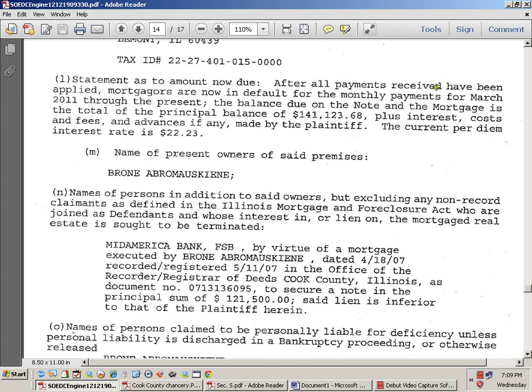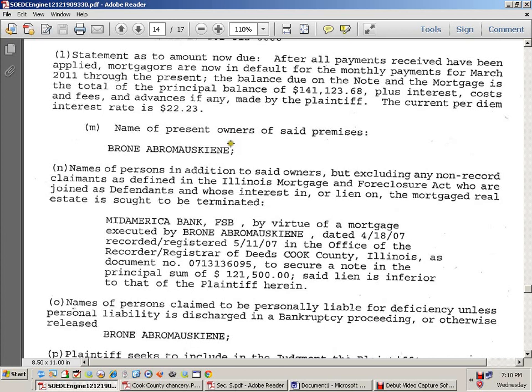After all payments received have been applied, the mortgagors are now in default for the monthly payments for March through present, balance due on the note. The balance due on the note. Well, there is no balance due on the note, right? They already monetized it. And the mortgage is the total of the principal balance of, plus interest, costs, fees, advance to plaintiff. The current per diem interest rate is 22.23. Name of present owner. Again, they're saying that Brown's the owner.